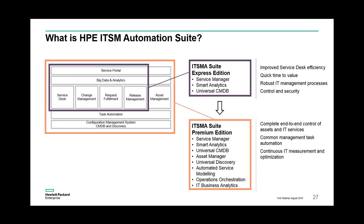Asset Manager, the entire product is included in the premium suite, so that you can now do all your basic asset tracking features. You can do total cost of ownership. You'll be looking at contract management, software asset management. I mean, it's end-to-end. Compliance-related use cases can again be solved with the premium version of ITSM.